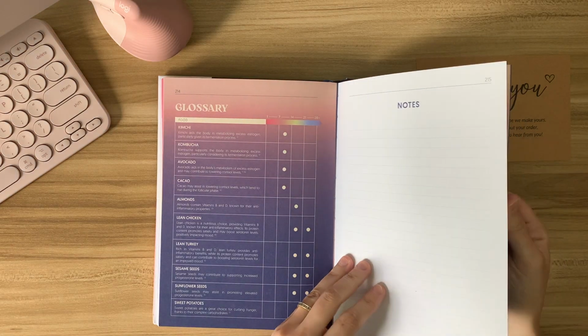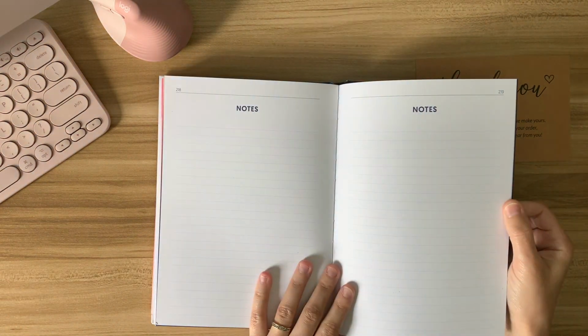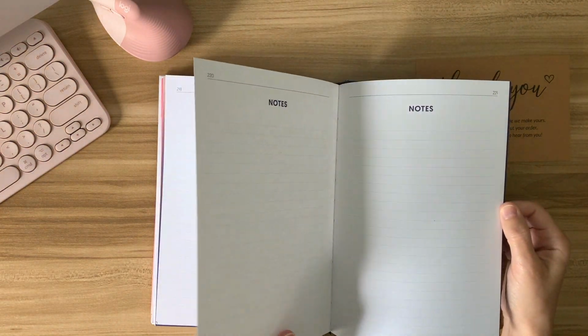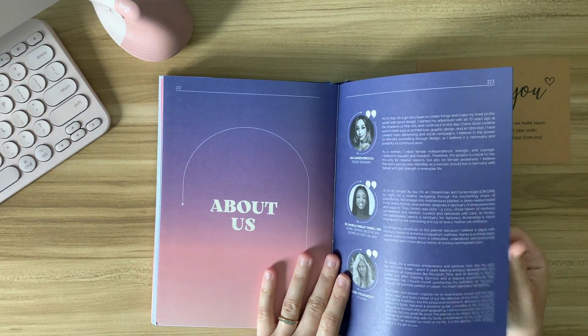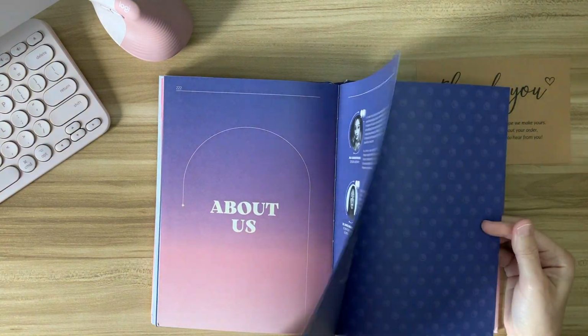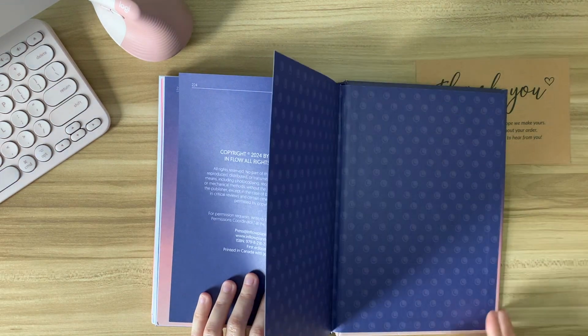You've got a notes page, and then you've got that references page, more notes pages, a section about the creators of this planner, and then information for the company, and that's it.